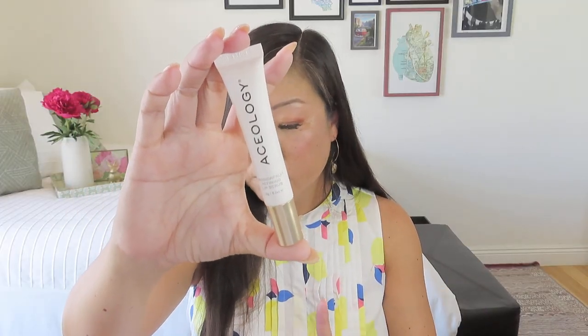All right, and then we have from Aesology. Oh, this is a lip scrub. I really like that they're giving us a variety of products, right? A little bit in cosmetics, makeup, a little bit in skincare, hair care, and now this is a lip scrub. So very pretty.